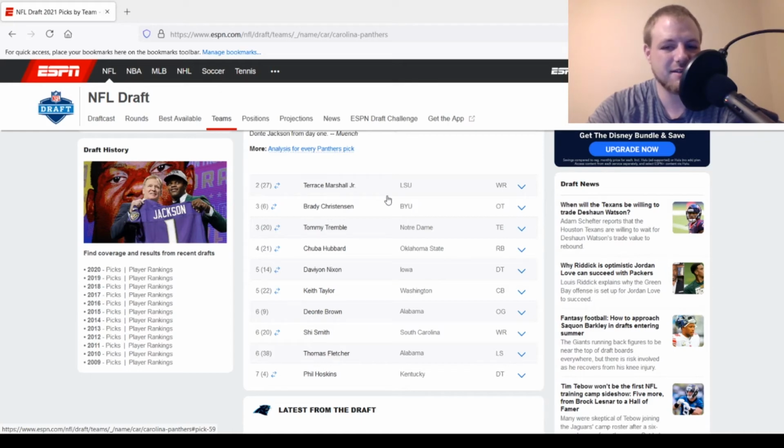And then defensive tackle, Phil Hoskins out of Kentucky. I don't have any strong feelings about him either way. You kind of already got 3 defensive tackles that are going to be ahead of him with Davion Nixon, Derek Brown, and Bravion Roy, so he's probably not going to see the field very often anyway, so this is a C pick. But overall, a pretty solid draft for the Carolina Panthers.